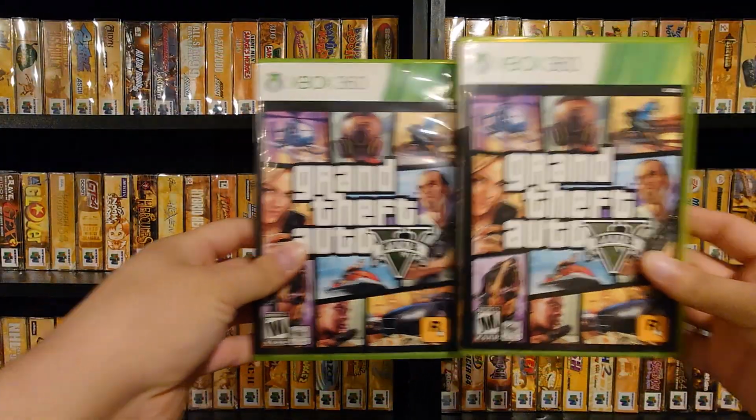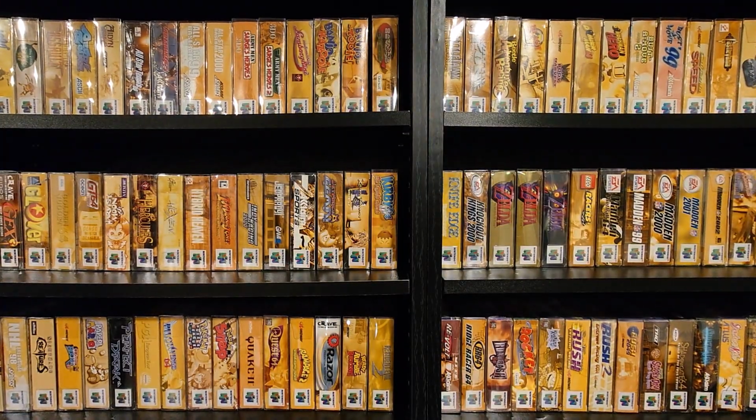Two copies of GTA 5 for 360. Is one of them missing a disc or something? They both look complete with the install disc and everything. Sometimes if you move the 360, it etches a ring on the disc. Oh, this one is missing the play disc. One of them's missing the play disc, which might be in the system, maybe not. I don't know, but I think I might have an extra play disc, actually.